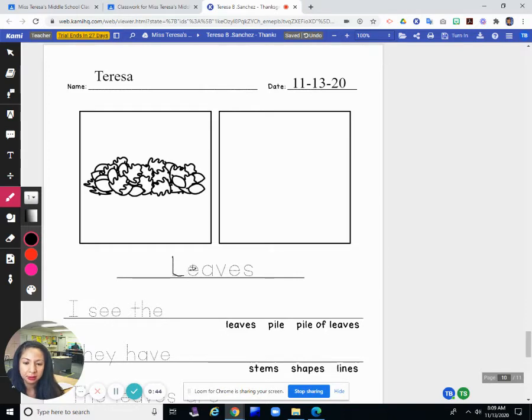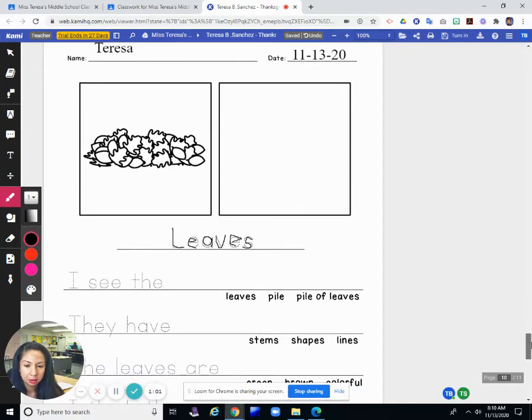Capital L, E, A, V, E, S. Leaves. Okay, now the first sentence.